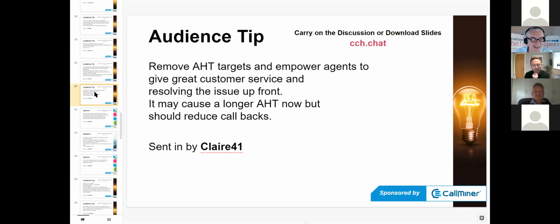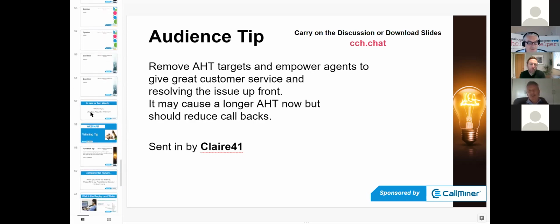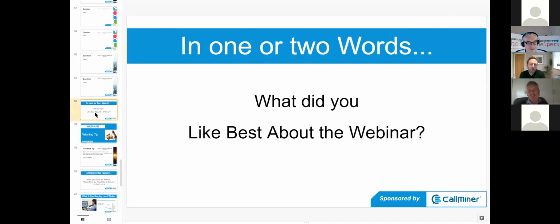Indeed. And I think this next point ties in very nicely with Frank's discussion. Remove the AHT targets and empower agents to give great customer service and resolve the issue upfront. It may cause a longer AHT, but should reduce callbacks. I think that's all about measuring, Frank, outcomes rather than internal. We see that all the time. That it is the bad or the questionable outcomes that drive the additional calls. So if you get a good outcome, you are efficient by default. You don't get the repeat calls. So yeah.